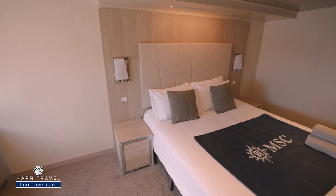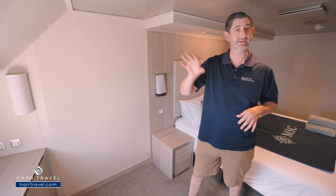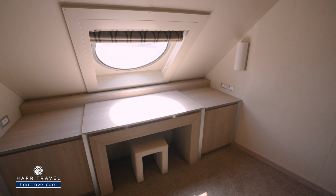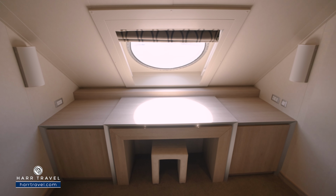Now, as we continue through, you've got quite a bit more space here. Right at the front, you're gonna have a large porthole window looking out, so you get those incredible forward-facing views. You also have a side-facing balcony as well. And then here, you've got a vanity to get ready. You just flip it up and you've got a mirror in there, two USBs, two US plugs on one side, and two European plugs on the other.